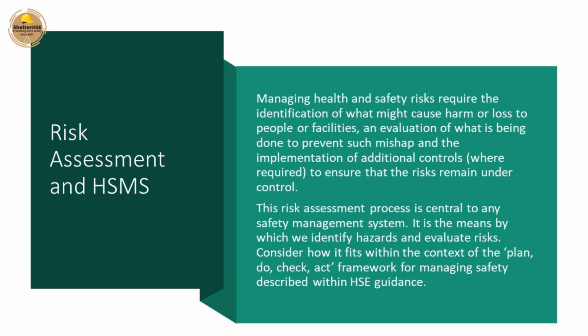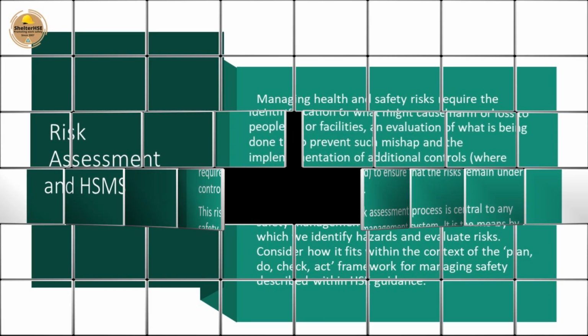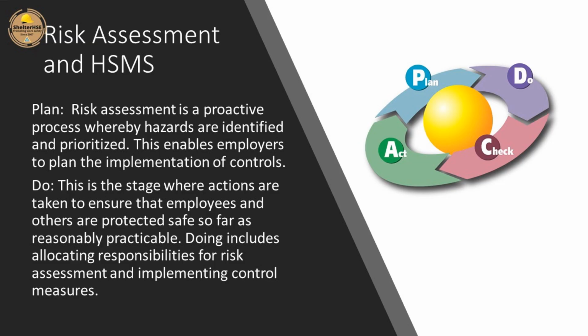Consider how it fits within the context of the plan, do, check, act framework for managing safety described within HSE guidance. Plan: risk assessment is a proactive process whereby hazards are identified and prioritized. This enables employers to plan the implementation of controls.